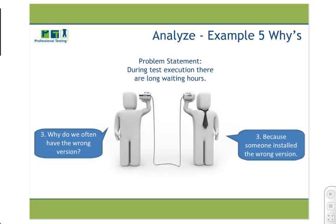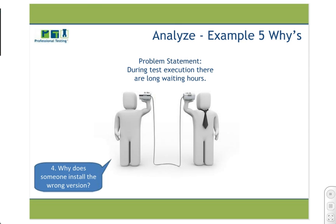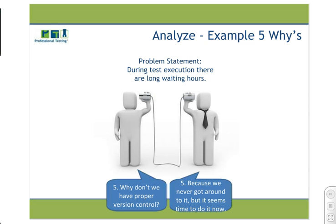Well, it's because someone installed the wrong version. Well, that makes sense. But they probably don't do that on purpose. Why does someone install the wrong version then? Because we don't have proper version control. Well, why not? Why don't we have proper version control? Because we never got around to it.